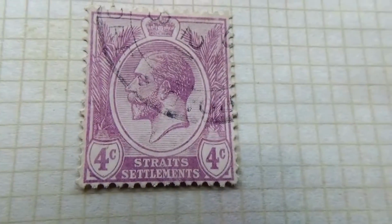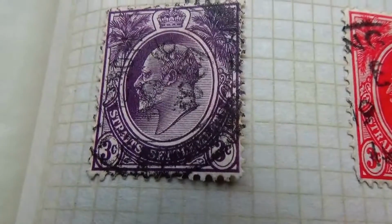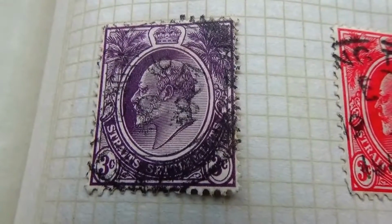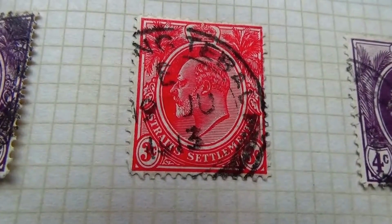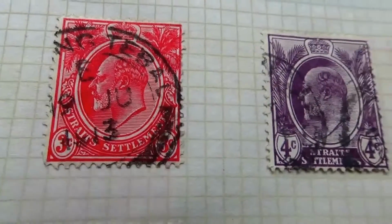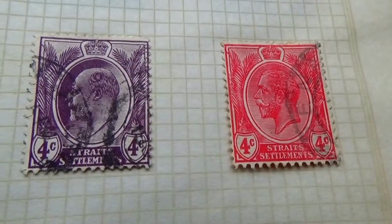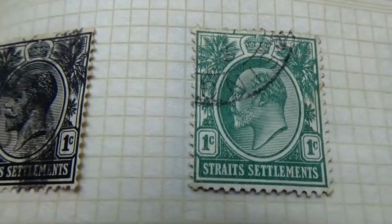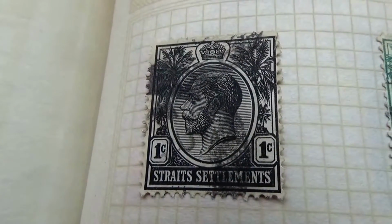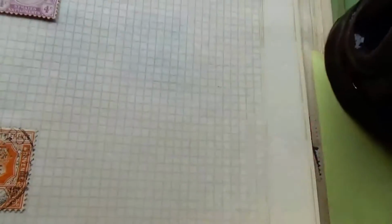4 cents. It's another 4 cents. Alright, look at this one. A 3 cent. Another 3 cents, a 4 cents, another 4 cents, a 1 cent, and another 1 cent. Alright, so very interested in these colored ones. Now let's go to the next page that we have a few more.